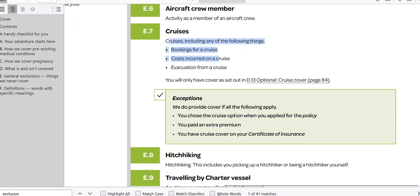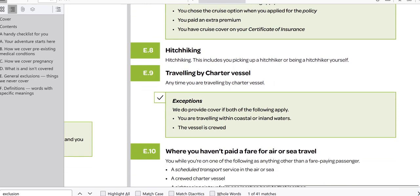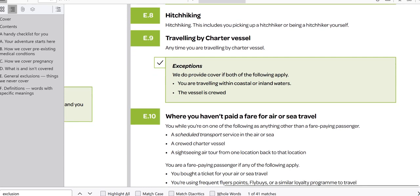Cruises, you'd need to have additional cover. It's normal for cruises to need separate insurance policies, and we have a separate guide on cruise travel insurance, because there's lots of things people need to know which are specific to cruises. And then hitchhiking. If you do hitchhike, or if you pick someone up and there's a claim, say something gets stolen, then there's no cover.